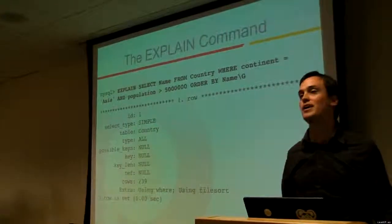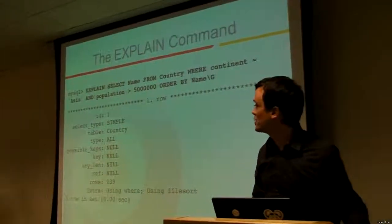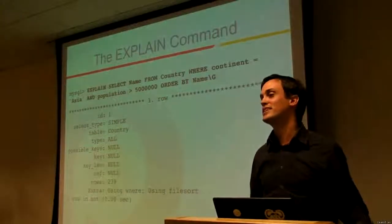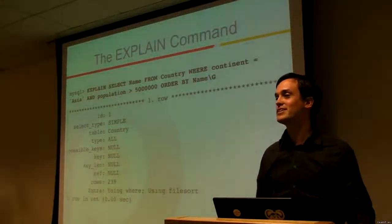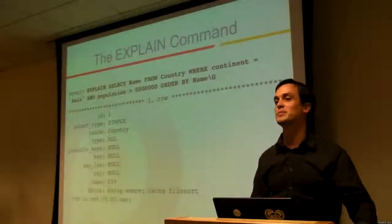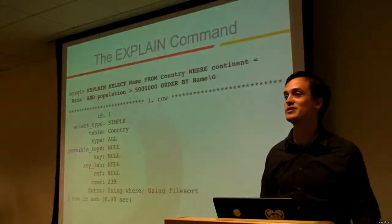So the answer to this is that the database has to pick the best path. What we're going to do now is add all of these indexes, and then see which one the database is picking, and if it's got it right. This is called the optimizer. I think in the earlier session we were talking about optimizing queries and how the optimizer works.